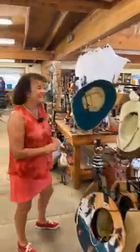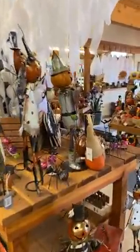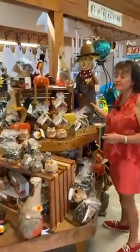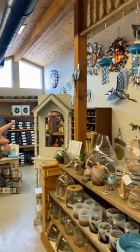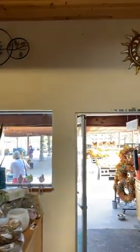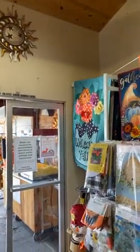And then we're going to go to the gift shop. So if you need something that's really unique, you're going to find it in a place like Green Acres. You even have jellyfish. Those are glass-blown jellyfish. Nice, decorative pieces. Oh my gosh, look at these dogs.